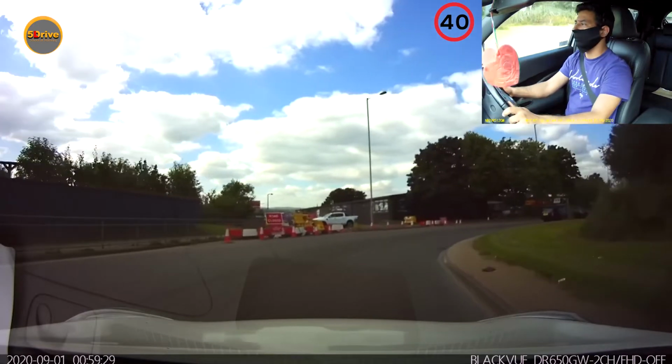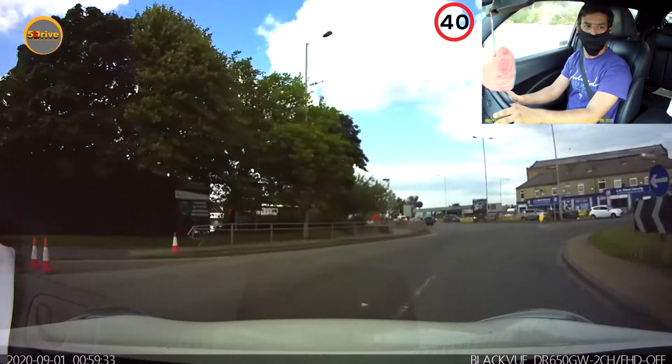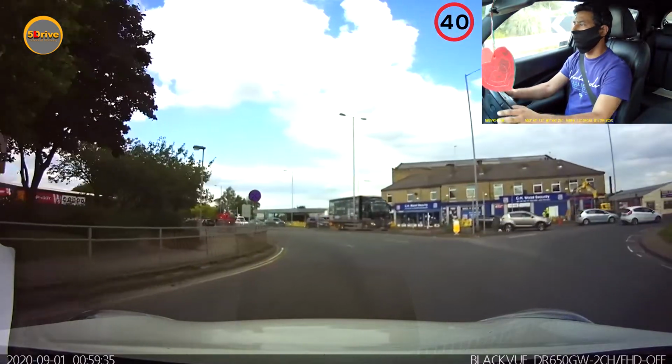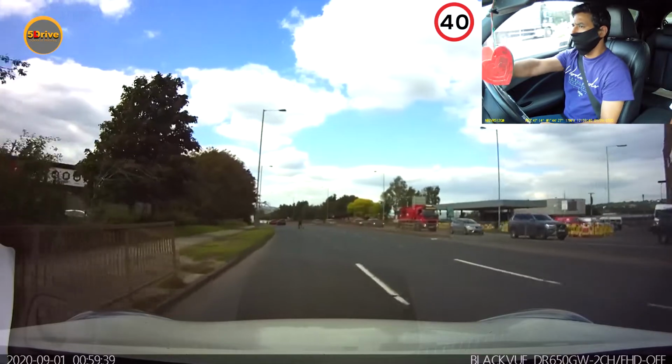However, he checks center and left mirror quite nicely before taking the exit, and positioning was pretty good on the exit as well, and he ends up in the left lane, which is good.